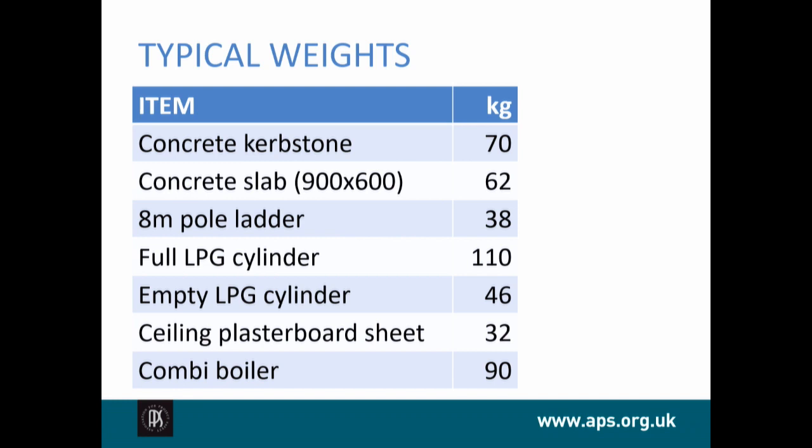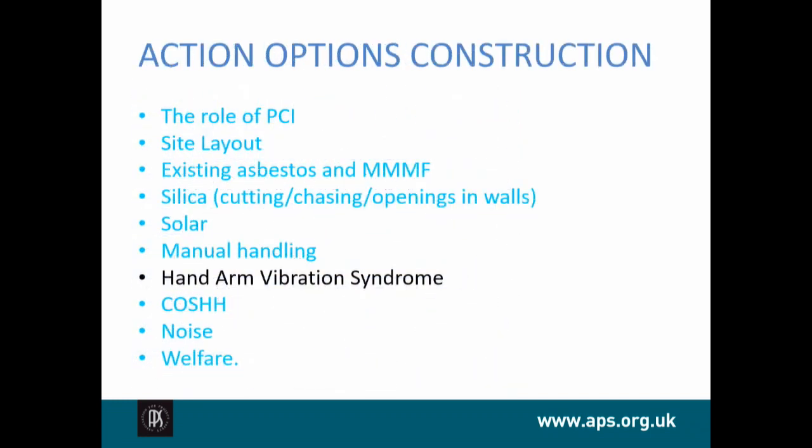Okay? So manual handling, biggest cause of lost time in the construction industry. Hand-arm vibration syndrome results in vibration white finger, but can result in tennis elbow, RSI, and carpal tunnel syndrome. And it's these kind of operations.